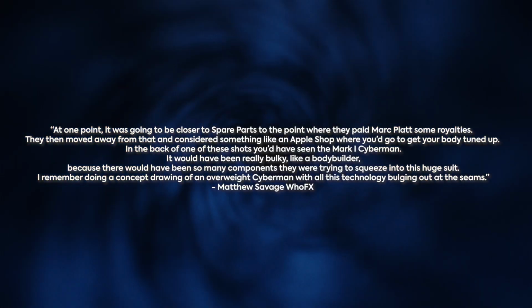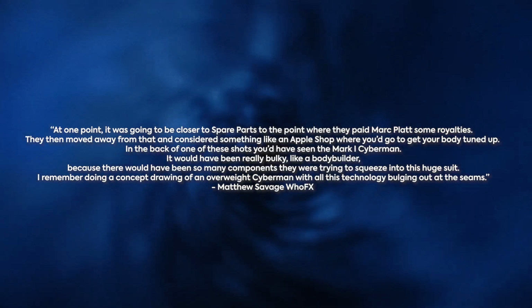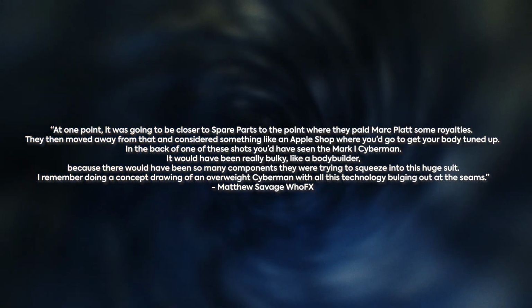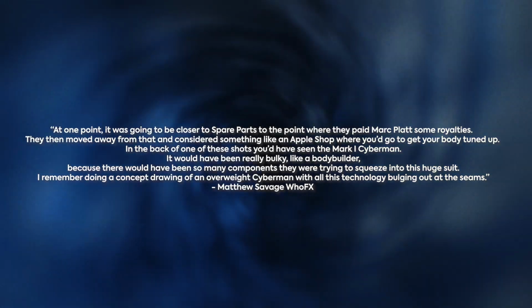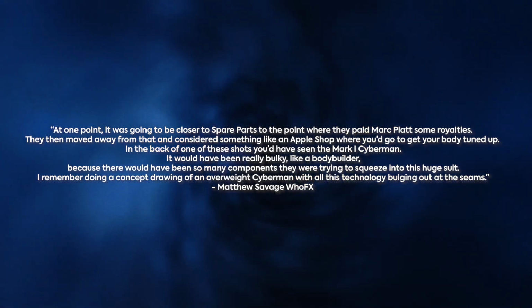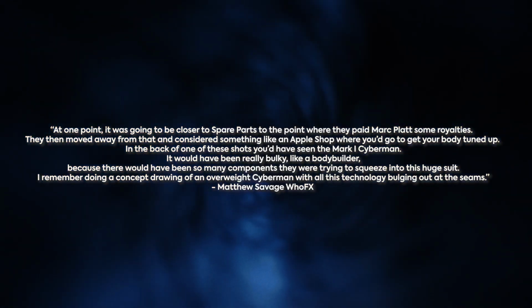According to various designers, they were going to try and go for a more organic style, with spare parts specifically being an inspiration. And apparently they paid Mark Platt for royalties, interestingly enough. But then they moved away from that and decided to go for something more akin to what the Apple shop would make for Cybermen, which is interesting because I've always thought the C branding did have weird Apple tech company vibes, so it's nice to see that that was actually part of the brief as the design process went along.